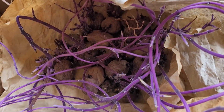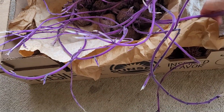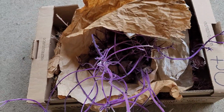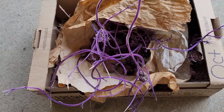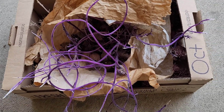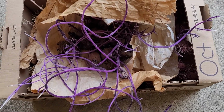Does anyone have experience, or have you planted potatoes that were this long and this out of control? I don't know much about growing potatoes. I have more experience growing other things. I'm just gonna throw them in the ground and see what they do.